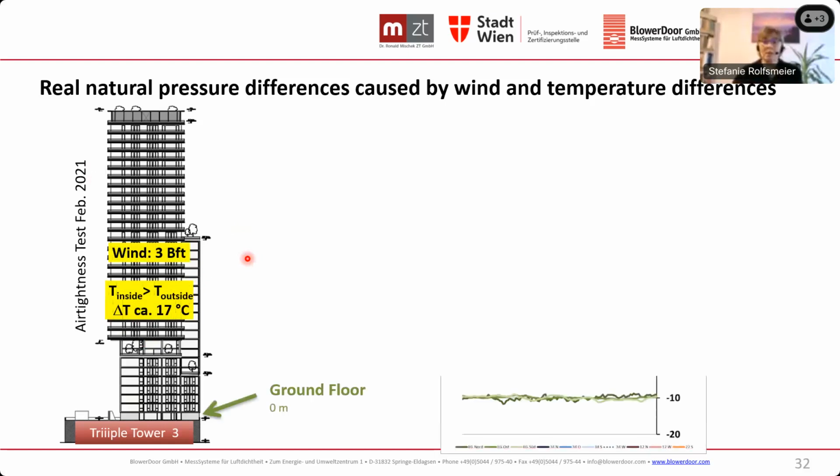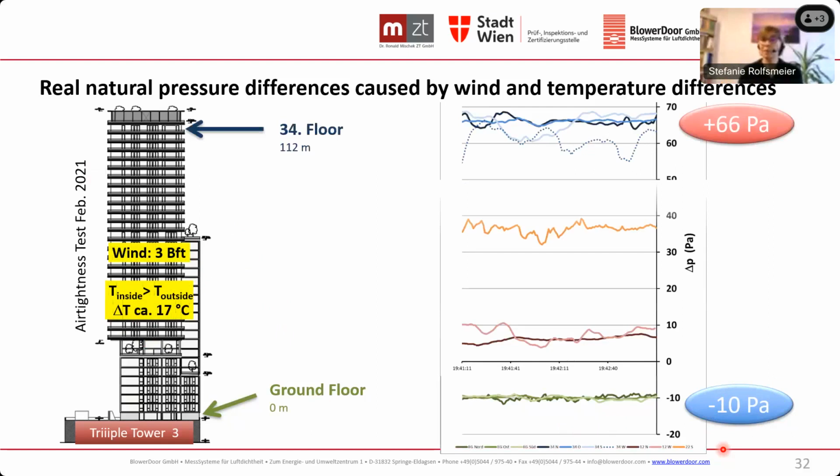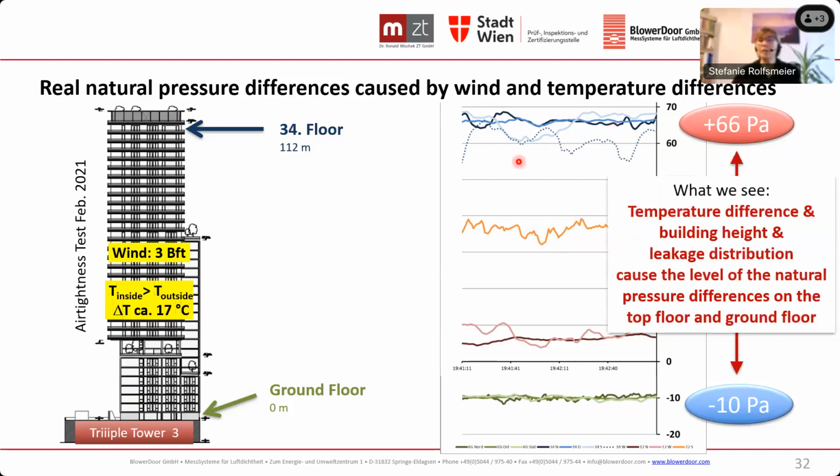This causes on the ground floor -10 Pascal under pressure. At the top floor, plus 66 Pascal over pressure. 66 Pascal over pressure. You know, we do normally a test up to 50 Pascal, 60 Pascal in our multi-point test. So this is the baseline pressure, the natural pressure. No fans are running.